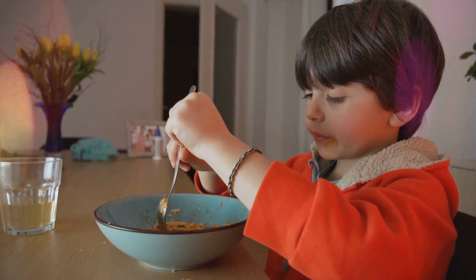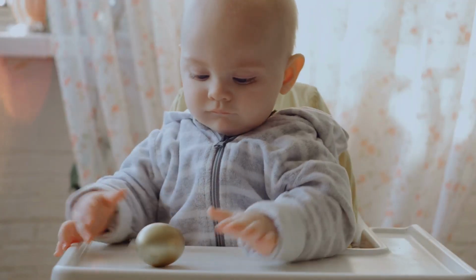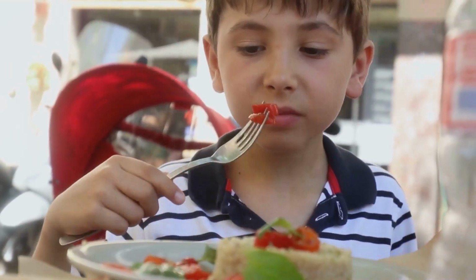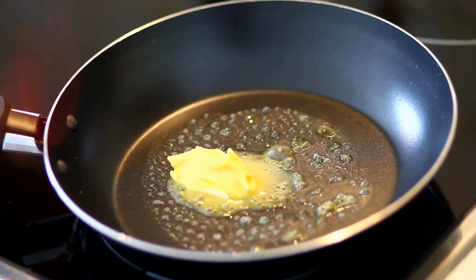Looking for a dinner option that's both flavorful and nutritious? This egg burji for toddlers is a winner. It's a simple yet satisfying dish that's packed with protein and essential nutrients. Heat a teaspoon of ghee in a pan. Add in finely chopped onions and tomatoes and sauté until softened.